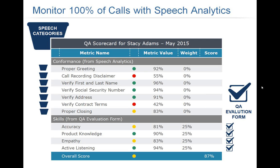But for things like a greeting, call recording disclaimer, did they verify a social security number? Did they verify contract terms or provide the proper closing? Even empathy, that's something that can be automated. If a customer is upset, you're looking for the agent to say something empathetic or provide an empathetic statement. Those statements can be put into a bucket and essentially have all your calls run through.